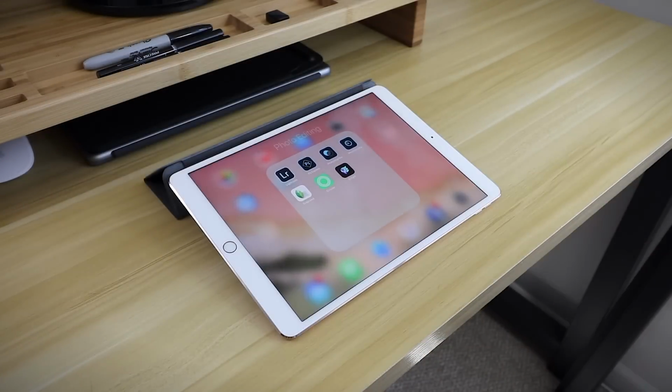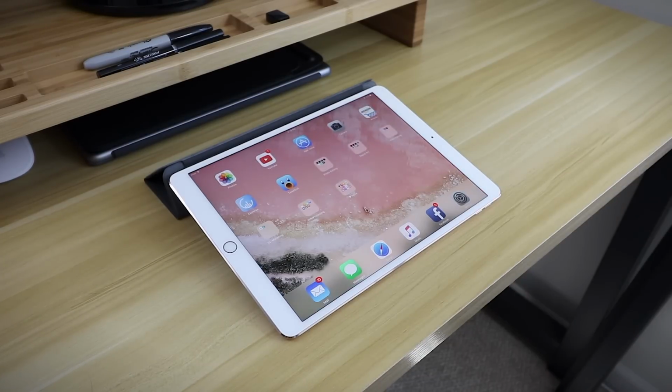Number 6, and I'm gonna read this word for word because I worded this carefully for a reason. App selection for creatives continues to be untouched by its competition. iPad is the tablet to use for creative individuals. And I'm talking about apps for photo editing, digital art and sketching, video editing, 3D modeling, and even productivity apps like the Office Suite and iWork. Nobody can disagree with that.